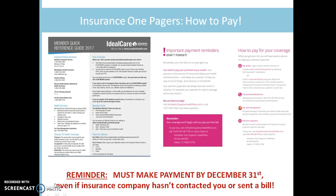These are a couple of examples of one-pagers from Sendero Ideal Care and Ambetter. What's most important about these is that they show consumers how to make a payment. It's very important that consumers make a payment by December 31st, regardless as to whether or not the insurance company sends them a bill. That is their responsibility. So making sure they know how they can pay, and they can usually do it online or by phone, is very important. And those one-pagers can be something you print off to show them how to do that.